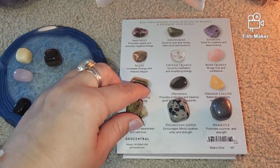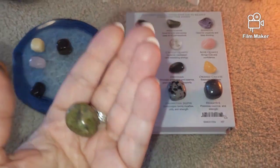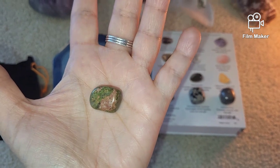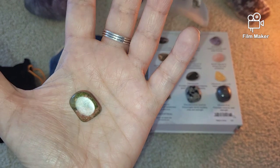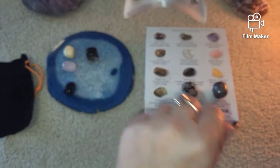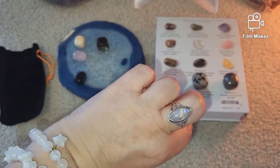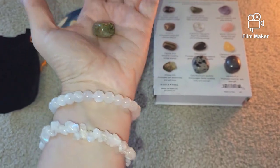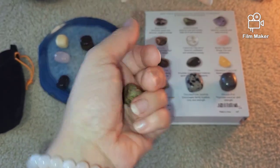The next one is Unakite. Promotes self-awareness and self-love. Very interesting stone. I usually do not like solid colored crystals. I prefer transparent ones, or semi-transparent, or the ones with iridescence, or rather labradorescence, right? Here, like this gorgeous moonstone, or labradorescence. So you can see moonstone on me. I really love moonstone, but this unakite is pretty nice.